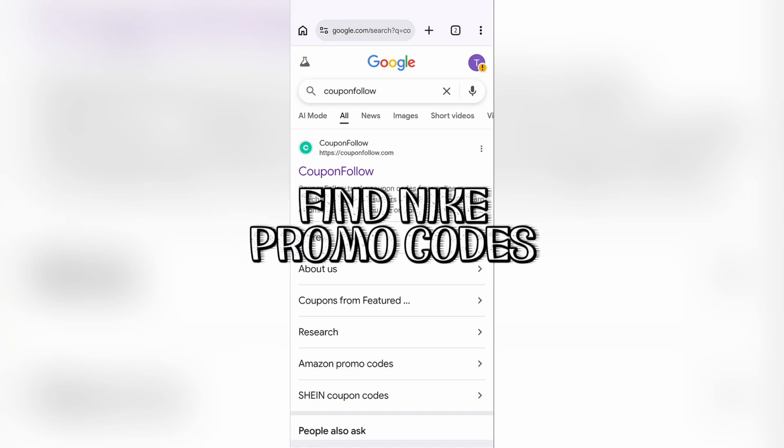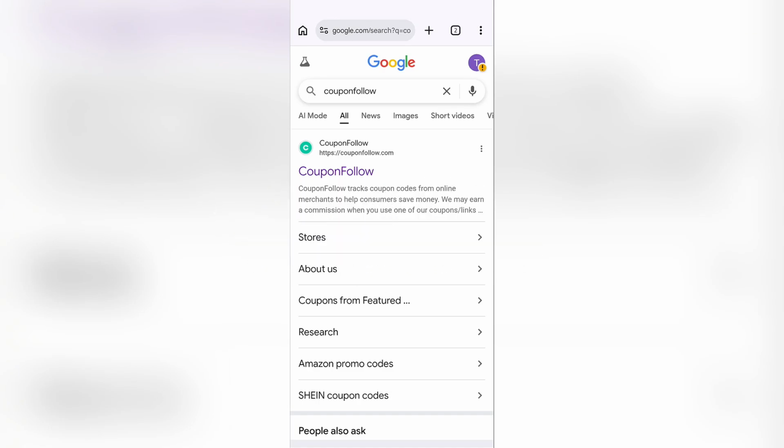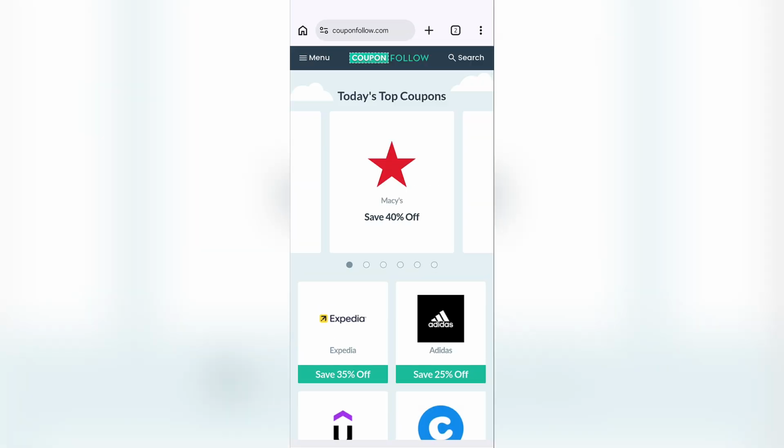How to find Nike promo codes. Now, in order to find Nike promo codes, you simply need to open your browser and search for Coupon Follow. The first link, couponfollow.com, will appear. Simply open it. But also keep in mind that there are other trusted sources that could provide your coupon other than couponfollow.com. You can also use those sources as well.